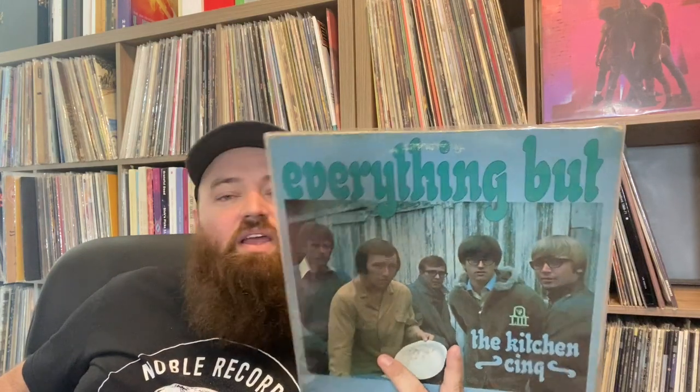He's a viewer, really nice guy, and he brought me a bunch of records. I think this is the only one I kept from him. But this is one I've been looking for for a few years. And really good garage stuff.